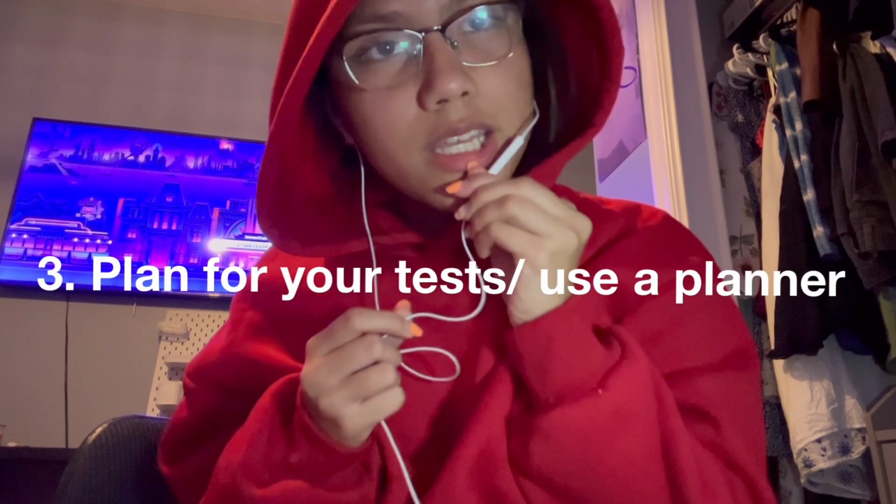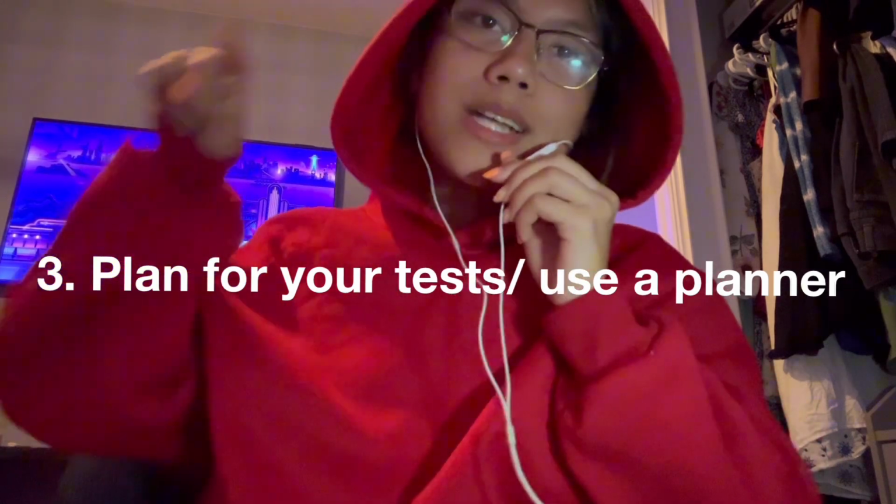Tip number 3, plan your tests. Now, the reason I say plan this is because some tests will end up being on the same day as others, or one test wants you to remember one thing and the other test wants you to remember another thing.